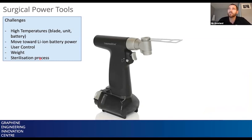So one of the challenges is high temperatures. When you get high temperatures at the bone blade, you can get burning of the bone, you can get necrosis of the bone and the soft tissue around it, which you don't want. The unit itself can get very hot. This is a very well sealed unit, because obviously it has to be waterproof. And as they're moving towards battery power, heat management in the battery as well is key.